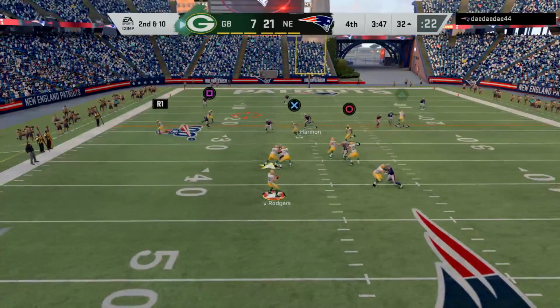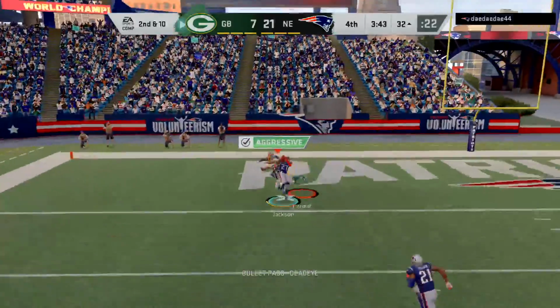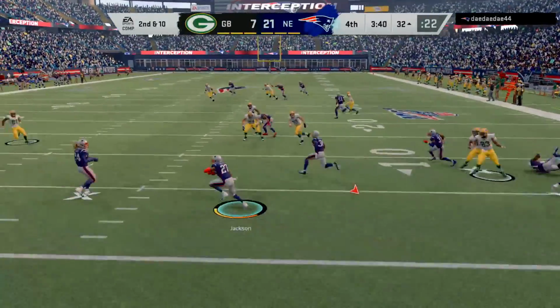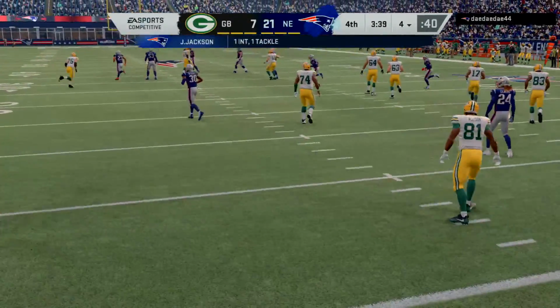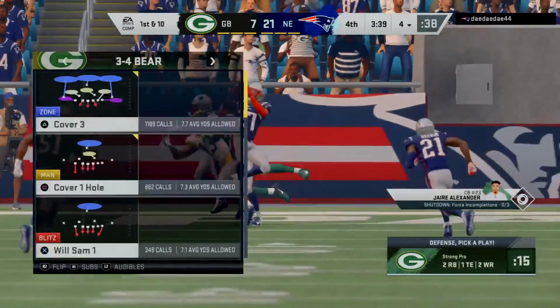Rodgers again here on second and 10. He'll take a shot for the end zone. And it's intercepted at the goal line. Picked up by J.C. Jackson. And nothing there on the return. They've got the football, but they'll have to start this drive at their own 4-yard line.